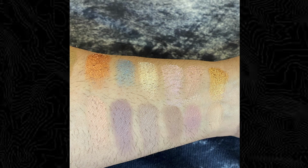Now, I did swatch it for you, and please forgive me. I thought I would be able to get like 3 rows on one arm, and it didn't work out. So first I'm going to show you the first set of swatches. Okay, now this is the first row and the second row. So we start with the shimmers on top.